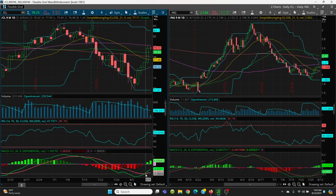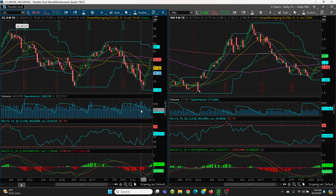Now, look at this nice cross that we have. That's a buying opportunity. Once that green crosses that red, very, very nice. We are right here. We had positive divergence. That's what led us all off. And this right now is looking very, very good. We got to see what's going to go on.